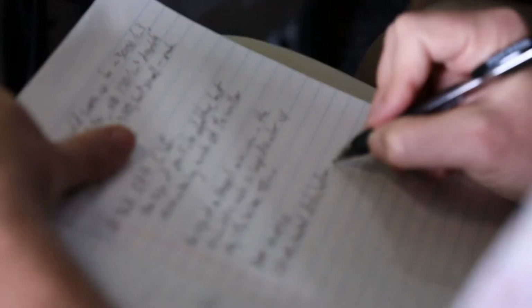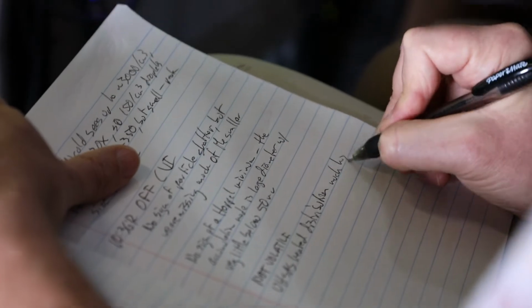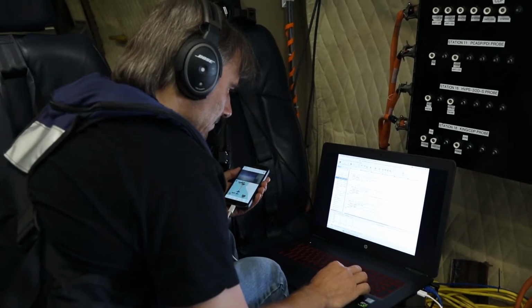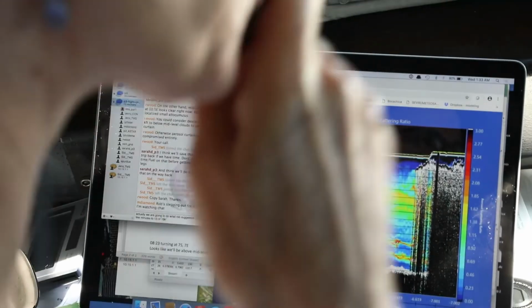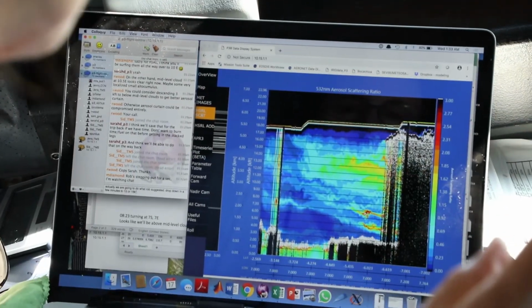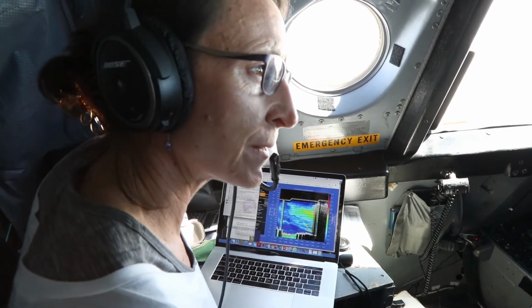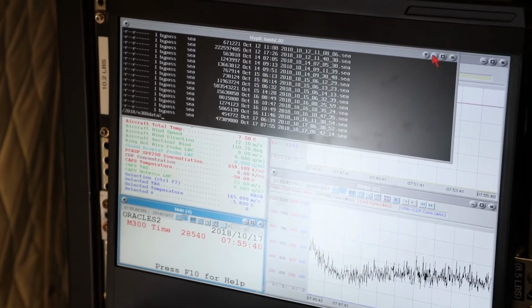While gathering valuable data for further analysis is the main goal of this science campaign, it is not its only function. These real-time in-flight measurements are also part of the process to adjust the flight pattern in order to optimize sampling locations to collect the best data. All of this in real time.